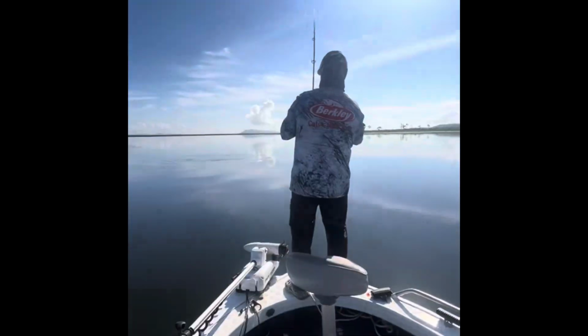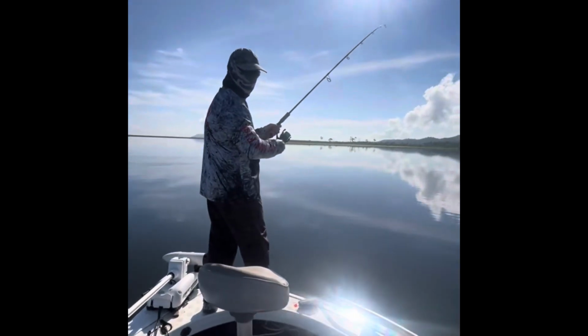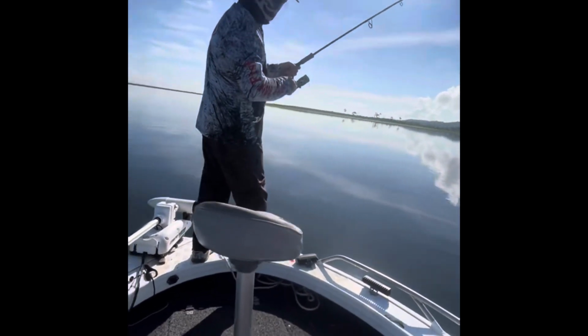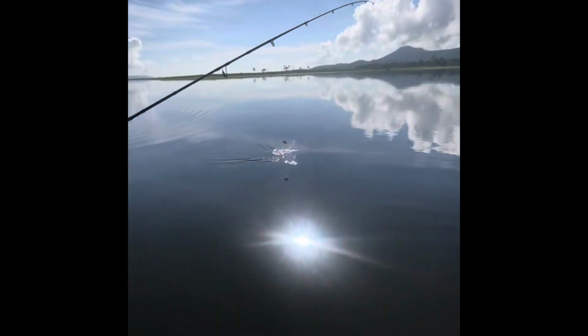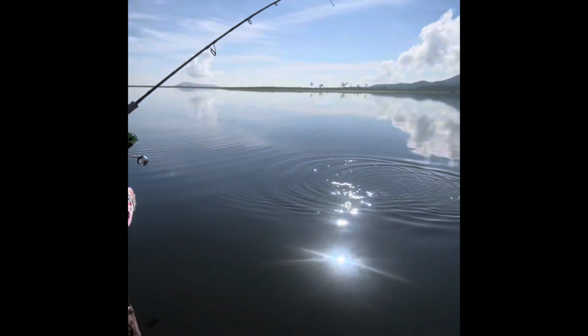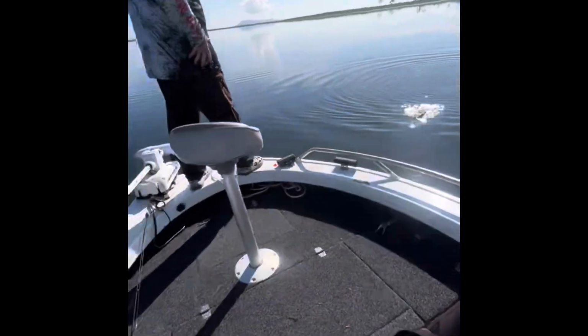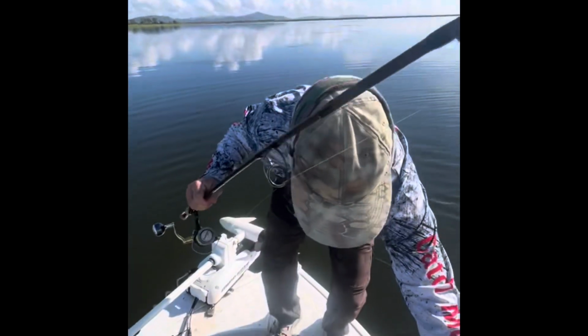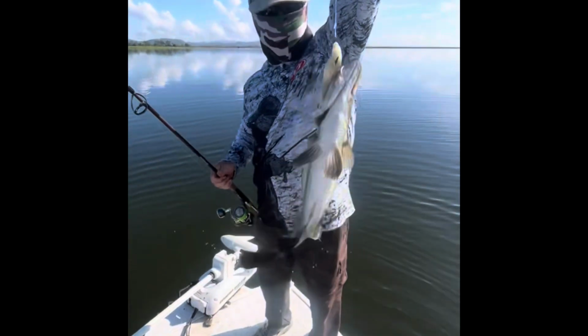So again, doing that same technique we were doing before, we are simply rolling these weedless paddle tails just along the front of the weeds. And oh, did you see that little fella have a little jump? He's just down here. Nice little fish. Oh, he's having another jump. Nice. And that is another Barramundi from Kinchant Dam.